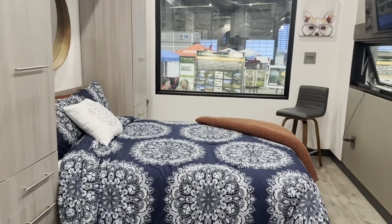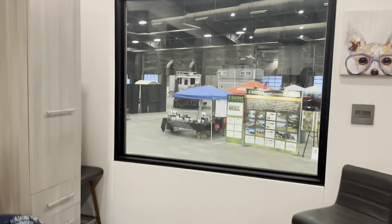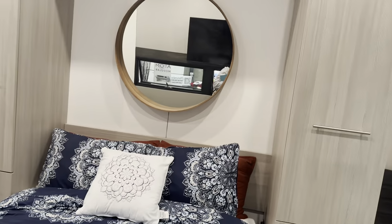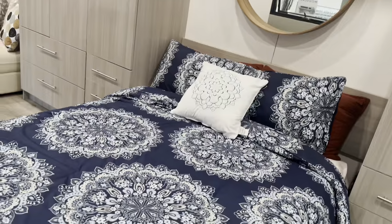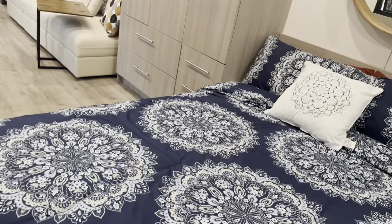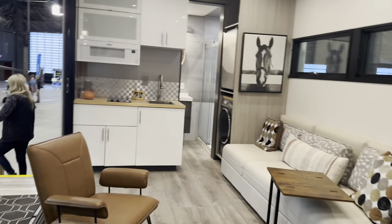So this unit here is actually 280 square feet, a modular home, built from the ground up. It's made of steel. It has a Murphy bed that turns into a dining room, she said. And now they don't make them this small anymore. They actually make them 360 square feet. So they're made a little bigger, but it's pretty nice.